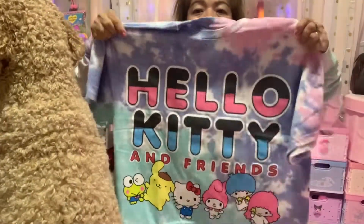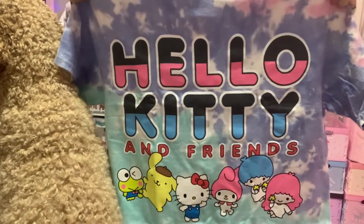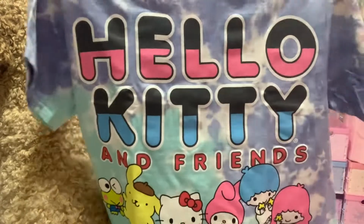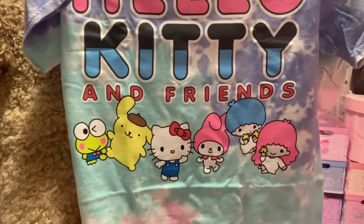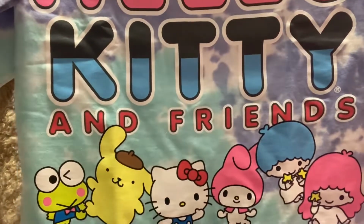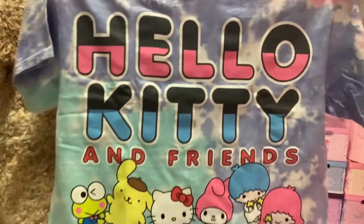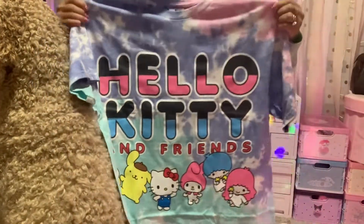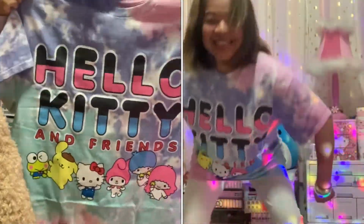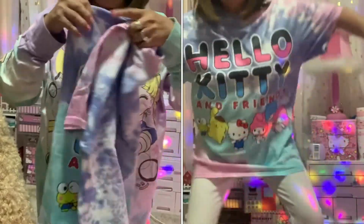This one, I bought this at Rue 21. You buy one, get another t-shirt for 50% off. That was last week. I like the design. Take a look at the bottom. Hello Kitty and friends. So what do you think, guys? So cute too. Yep, this is the design at the back. A tie-dye t-shirt.